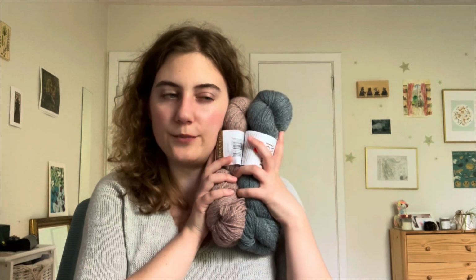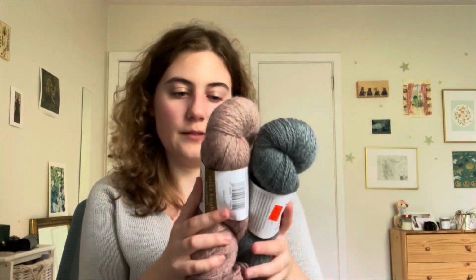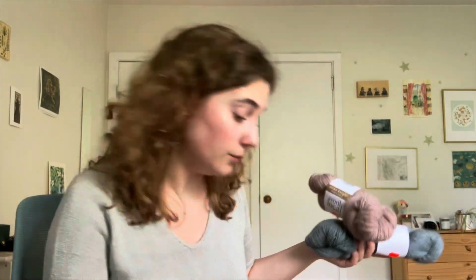The pattern I have discussed in the past, they're the Flora mitts, and I think honestly this is enough to get 2 different pairs of mitts out of. But gorgeous, really excited, and I've been resisting casting these on. So acquisition number 1. Acquisition number 2.